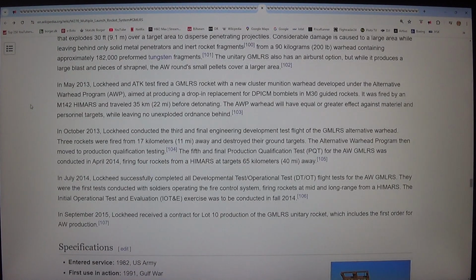In May 2013, Lockheed and ATK test-fired a GMLRS rocket with a new cluster munition warhead developed under the Alternative Warhead Program, AWP, aimed at producing a drop-in replacement for bombelets in M30 guided rockets. It was fired by an M142 Mars and traveled 35 kilometers, 22 mi, before detonating. The AWP warhead will have equal or greater effect against material and personnel targets, while leaving no unexploded ordnance behind.